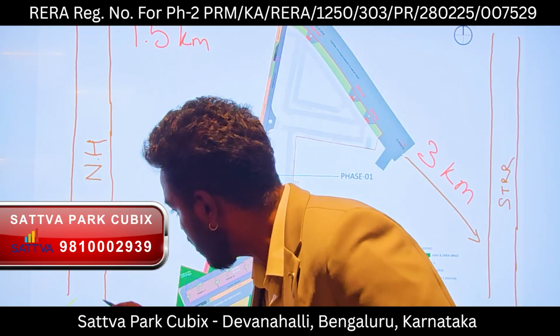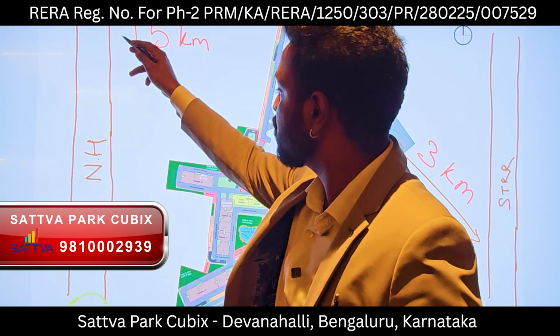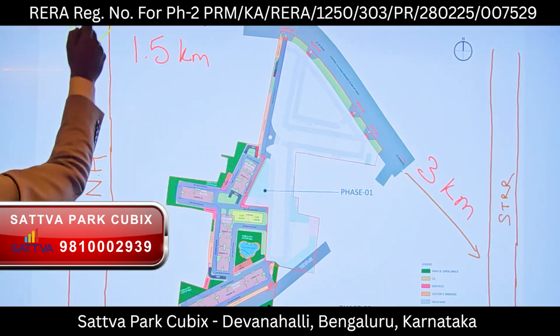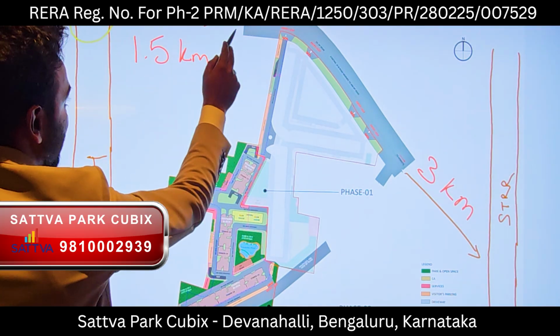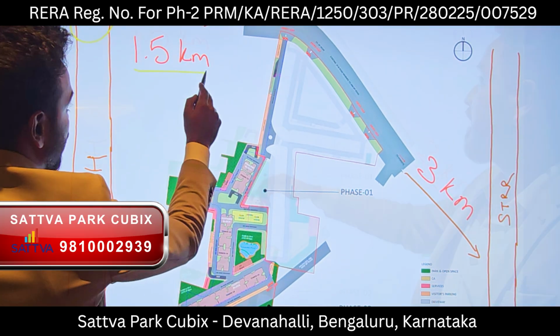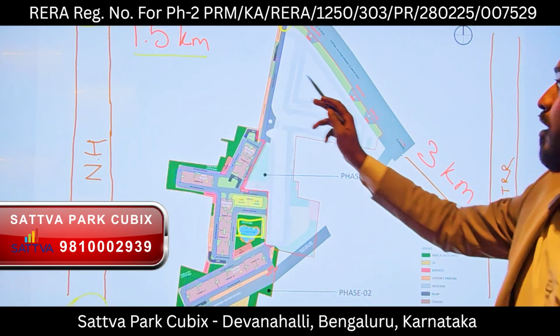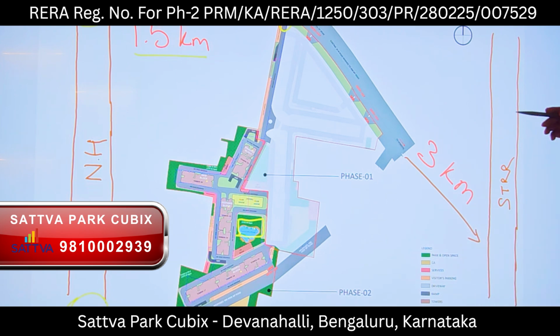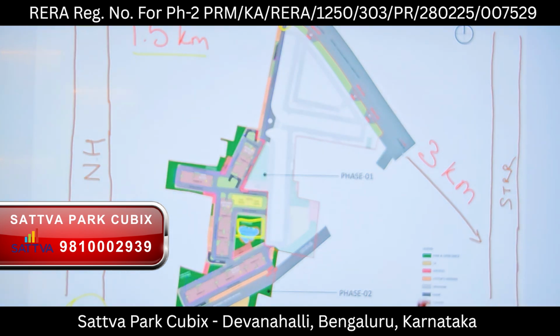From Hebbal, you have to come straight, crossing Yelahanka, Chikkajala. This is the Devanahalli junction, where you have to take a right, which is around 1.5 kilometers. So this is the state highway. Within 1.5 kilometers is my property's entrance. If you go further, you can connect to STRR, which is connecting all the outskirts of Bangalore right now.